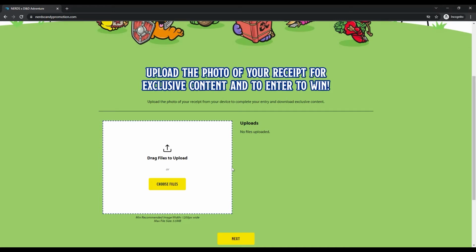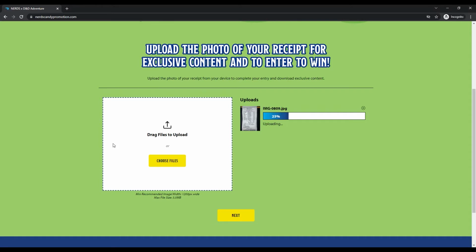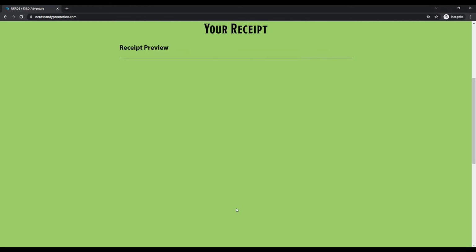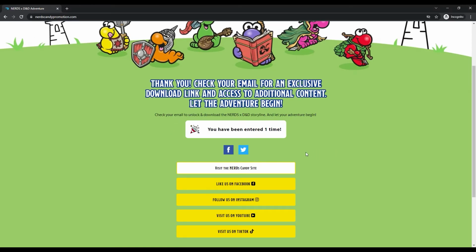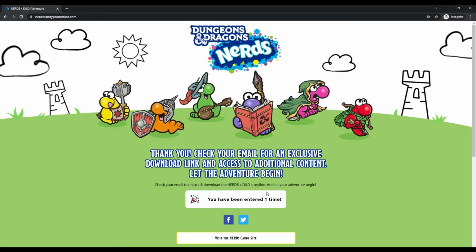Then when you upload it, it'll show that it's loading. And then when it's done, you click next. On that next page, it will show your receipt. I do not show my receipt here, but it will give you the receipt preview. You just press next, and then there you go. You are able to access the download link from the email that they give you, and it shows you how many times you've entered.